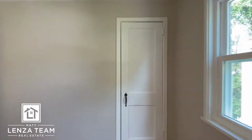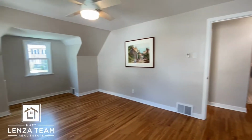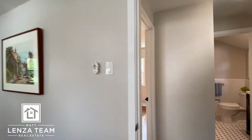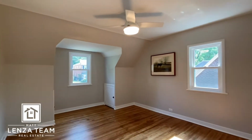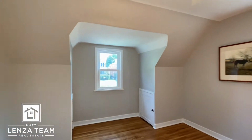Bring you over here, we'll show you the closet. And there you are. And in fact, we just sold one right around the corner and was associated with another one selling right down the street. So any information you need, we're always here to help. But this one is nice. Really like that detail too. Just has some charm to it.